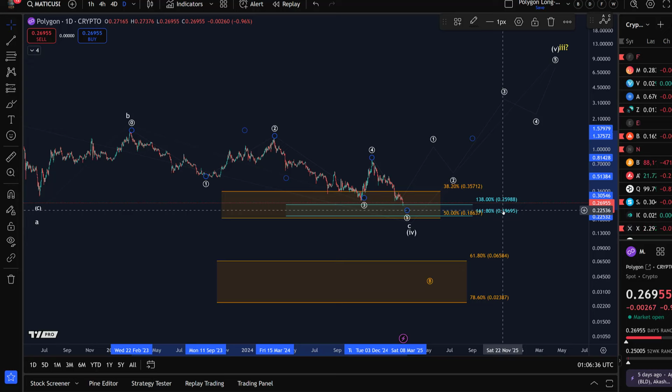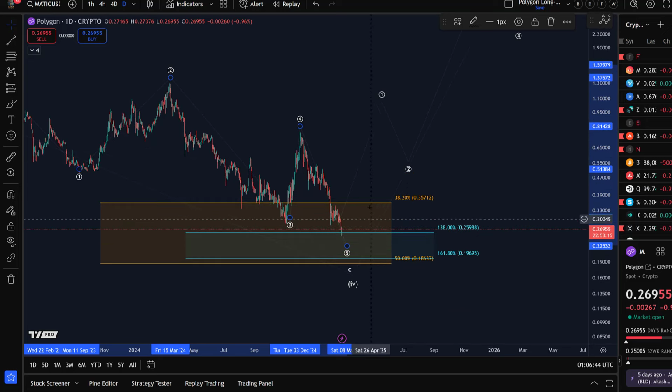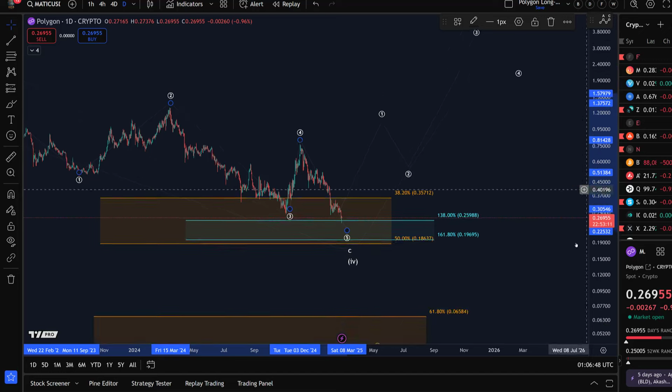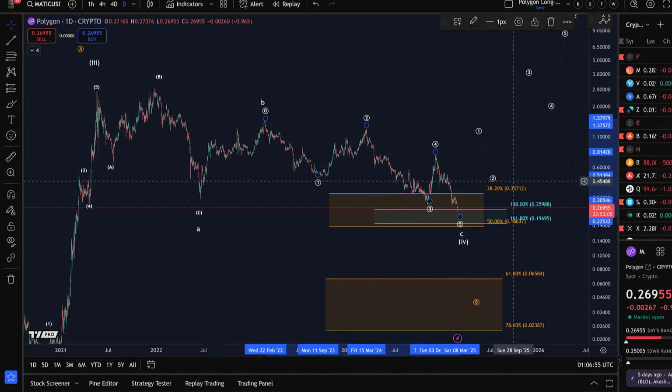But as I said, until I get 5 waves up, 3 waves down, there is no confirmation that a low has formed. And minimally, I would need to see a break above the last high, located here at 34.9 cents. So this is what I'm watching for. Next support level then is 19.6 cents and 18.6 cents. Definitely something to keep in mind.